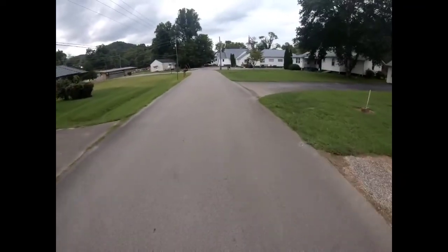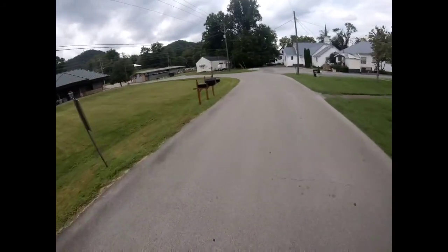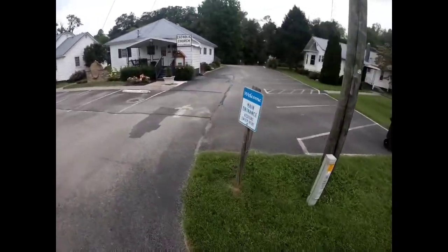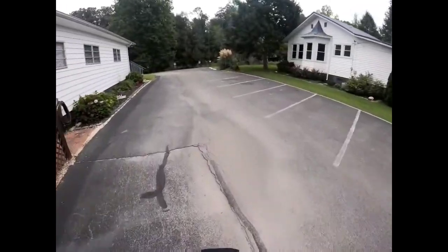Church right here has a really nice view behind it. It's the Catholic church here at, I guess, the north end of Townsend. I rode back here a couple of times just to look at the river. It's really nice.